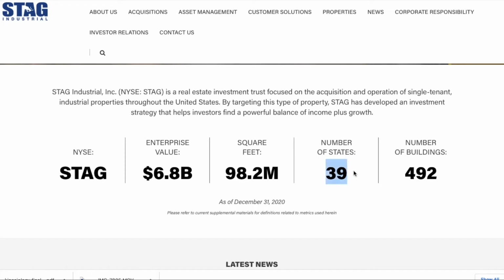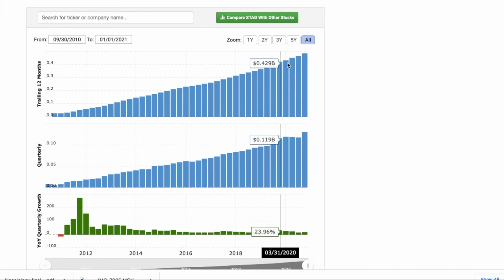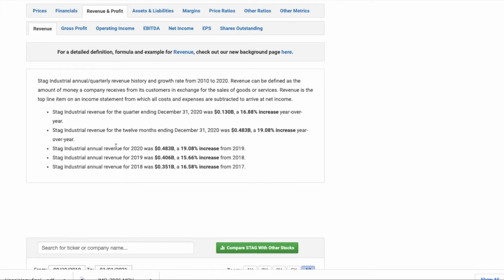STAG is currently in 39 states and owns 492 buildings, and they're focused on single-tenant, triple-net leases, which are great. It has steadily increased earnings. Great looking chart here. Earnings just keep gradually increasing year after year after year. And if you take a look at their revenue increases over the past few years, you can see it's been increasing anywhere from 15 to 20%.